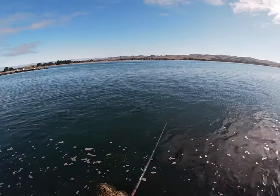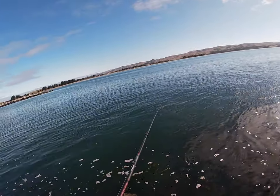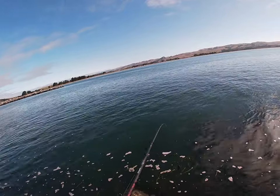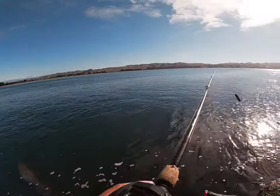It was a big old lingcod right here, just followed it. Huge lingcod.